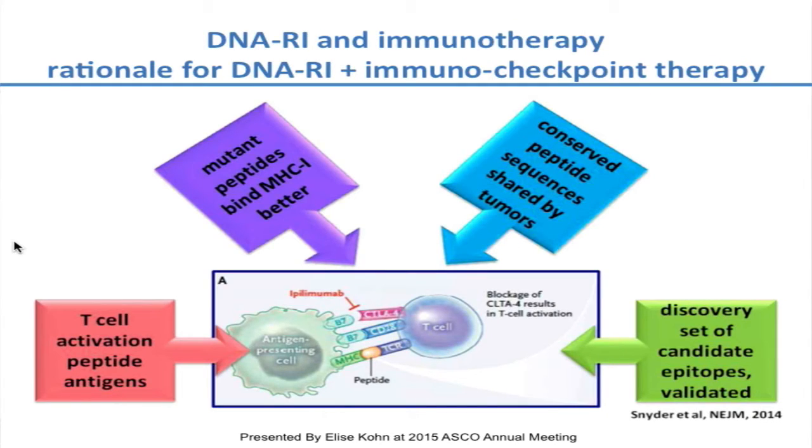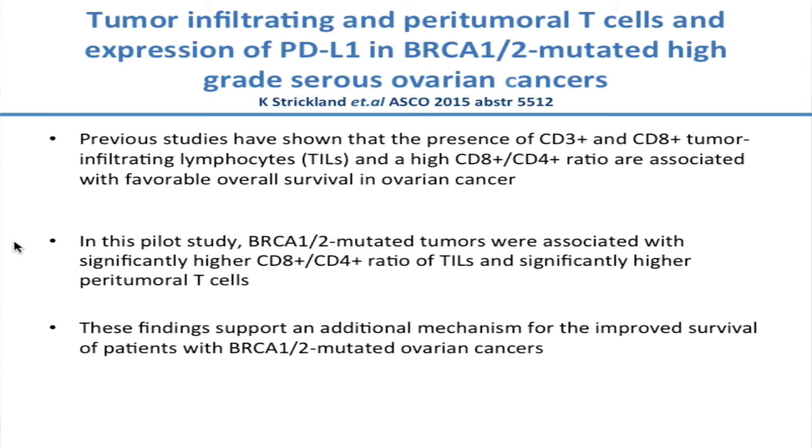There's also a good rationale to combine PARP inhibitors with immunotherapy, because ovarian cells, which have germline BRCA mutations, have more tumor-related neoantigen, and intuitively, this will increase the immune response to the tumor. And again, this year at ASCO 2015, a very interesting study was presented which evaluated the tumor infiltration of T lymphocytes in patients with ovarian cancer with BRCA germline mutations. It has been known for years that the presence of tumor-infiltrating lymphocytes is associated with a favorable survival in ovarian cancer. The first paper was published more than 10 years ago. But the current study demonstrated this rationale, this time in patients with BRCA mutations.